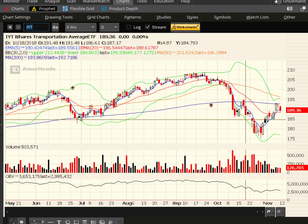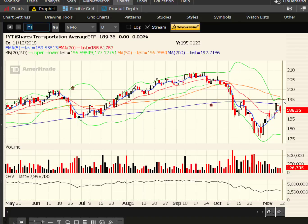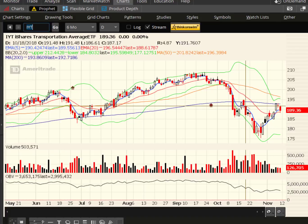Now, if I go back to the transports, it's much cleaner. With the 50-day coming down in a couple more days, it's going to be basically right at 195, which is going to catch that reversal swing high from October 17th. We get above 195 and that coincides with a close above the 50-day moving average.